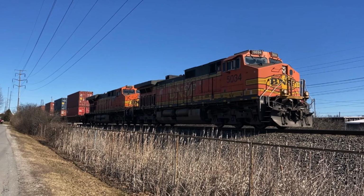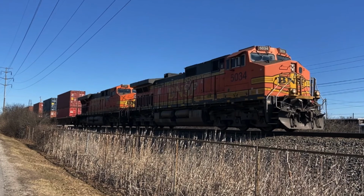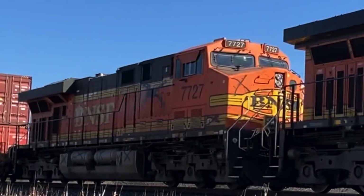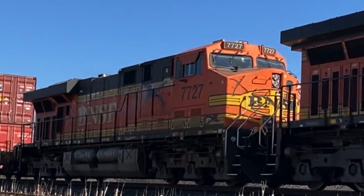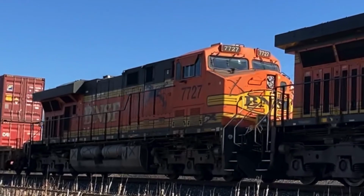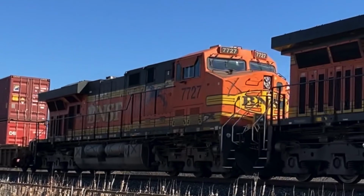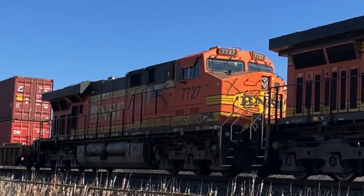Let's take a quick look at the two GEs pulling 26N on this day. BNSF 5034, a GE C44-9W which was built in 2004. Following 5034 was BNSF 7727, a GE ES44DC which was built a year later in 2005. Now, GEVOs wearing Heritage 2 paint are pretty rare, because when those locomotives were built, they were built during the transition period where BNSF was changing its paint scheme from H2 to H3, and was also the transition from -9s to ES44s.